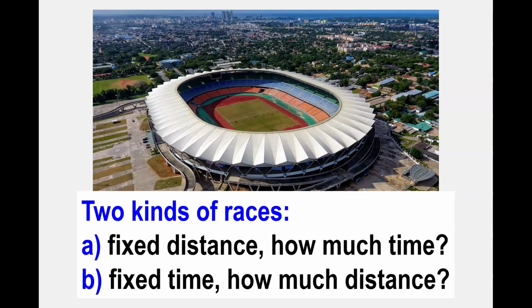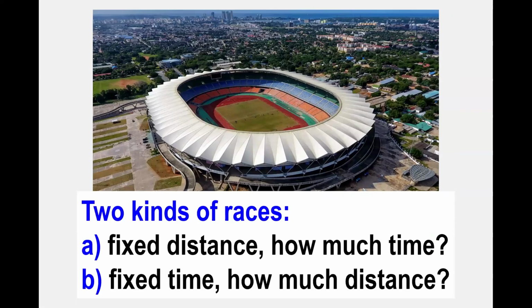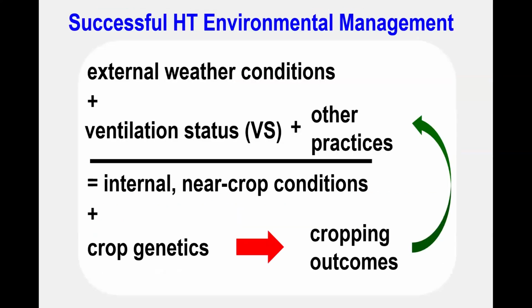But I would argue that farmers are actually involved in the second one. There's a fixed amount of time. How far do you go is the big question, right? So with all the resources available to you, the days between frosts, the photoperiod during those times, the amount of time at the proper growing temperatures, all the conditions, how far do you go with the resources that you have, the most precious one being time in this case?